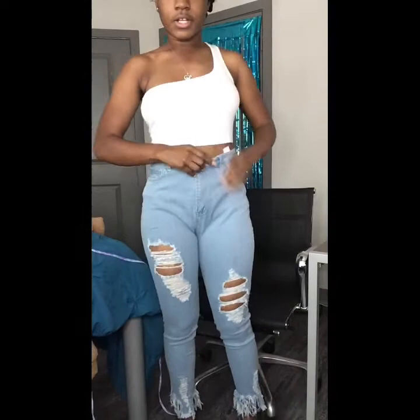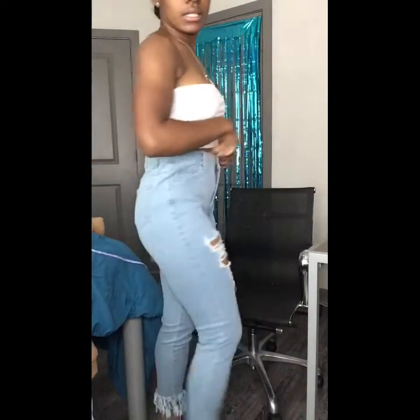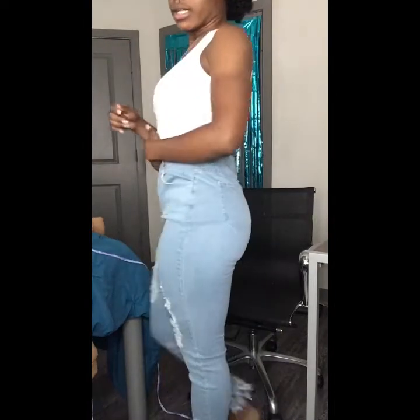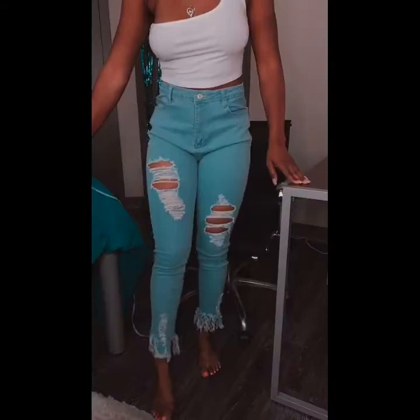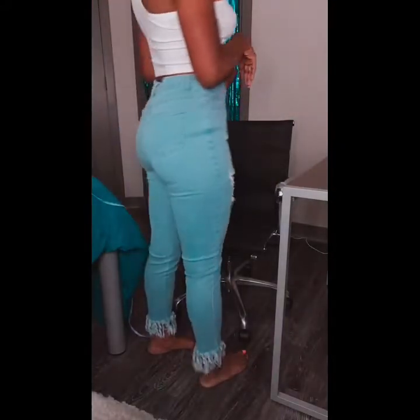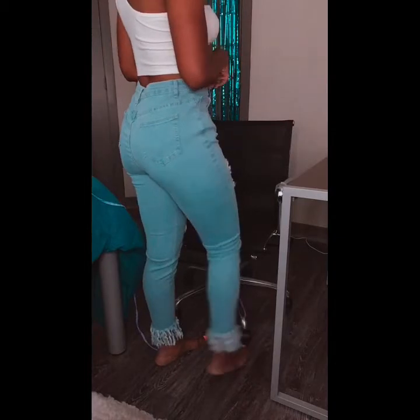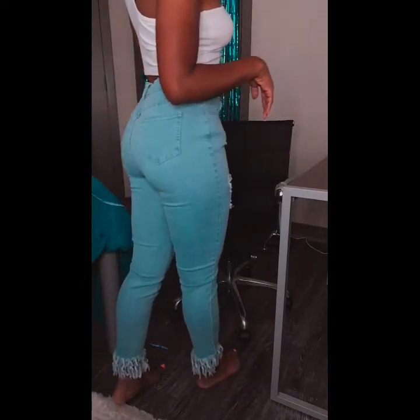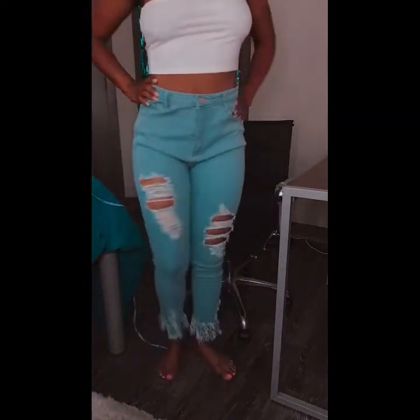So these were the first pair of jeans that I got. And I really, really like these. They actually fit me really good. Quick little outfit you can wear. And y'all, I was so scared that these jeans would not fit, but they actually fit really, really good, like they fit perfect. So that's always a plus.